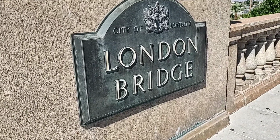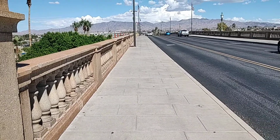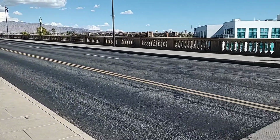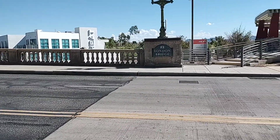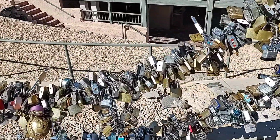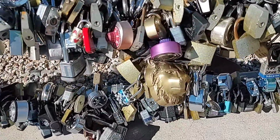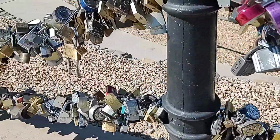Alright, we are in Lake Havasu at the London Bridge, and this is in Arizona. This is looking down across the bridge. It goes over Lake Havasu, and there's a lot of traffic on this bridge too, so there goes a jet skier. These are a bunch of locks that people leave here for good luck, and that's a real interesting one. And I've seen it at the Golden Gate Bridge in California too.